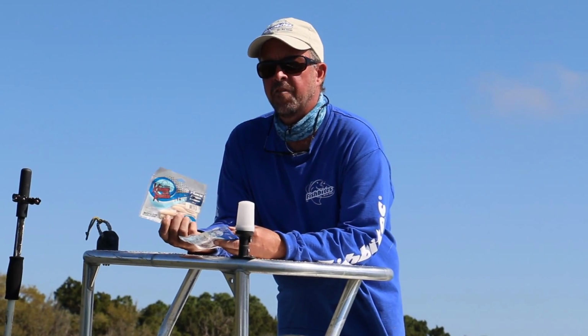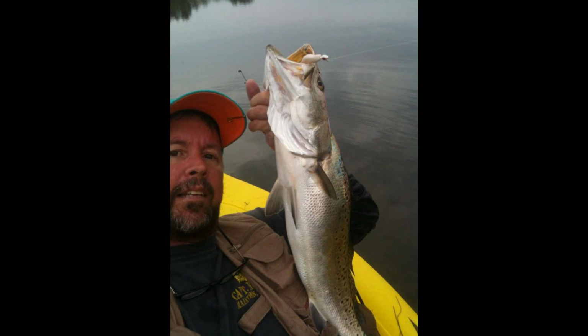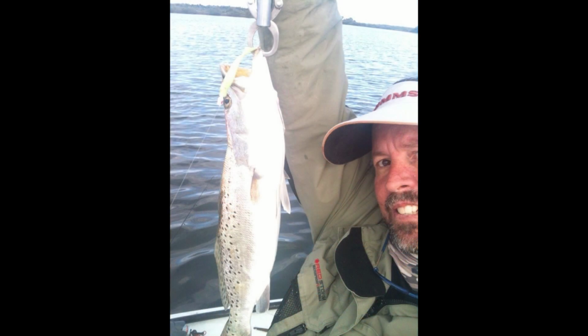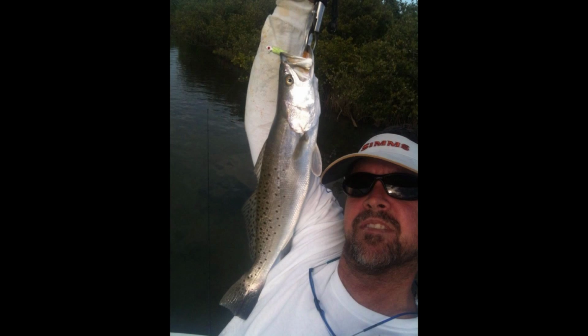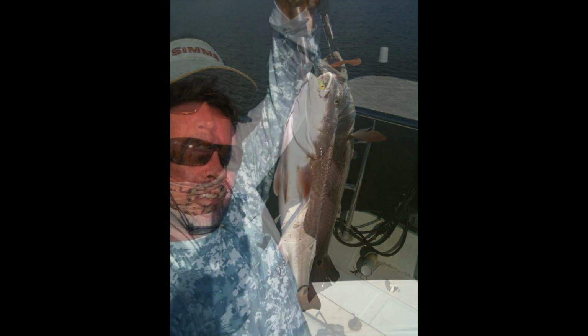Anybody that's looking for a soft bait, I've caught more fish off these than anything else I've ever used, including just fishing them on the bottom, barely moving them. There's enough trigger in them, enough scent to where the fish will pick them right off the bottom. Really a good bait.